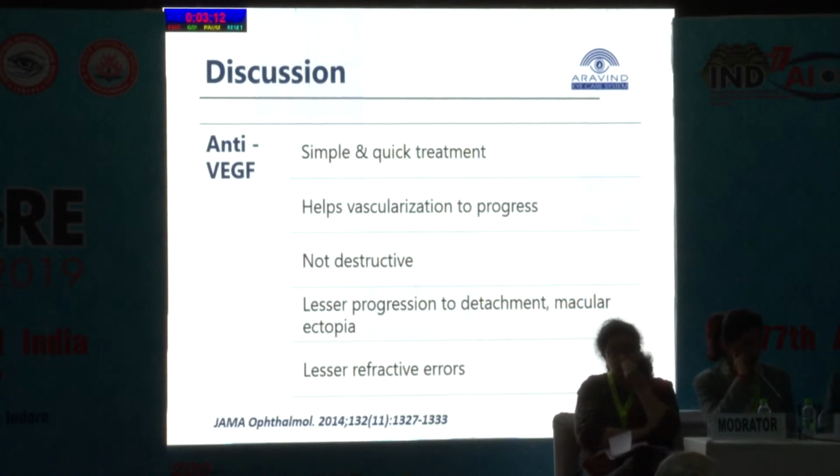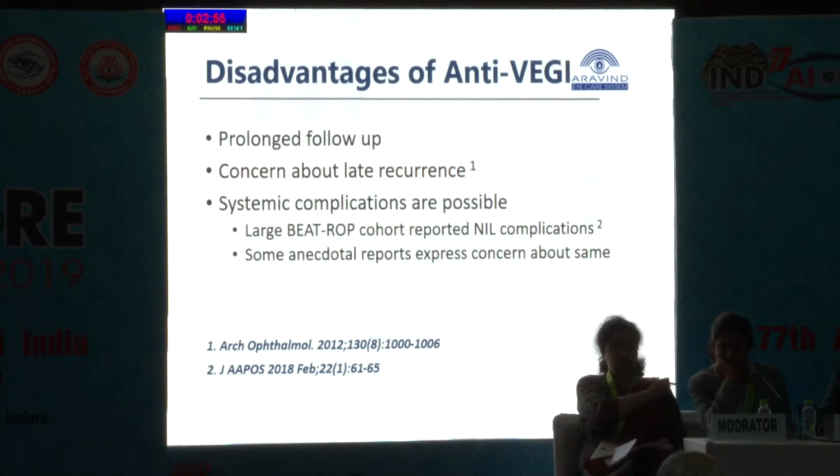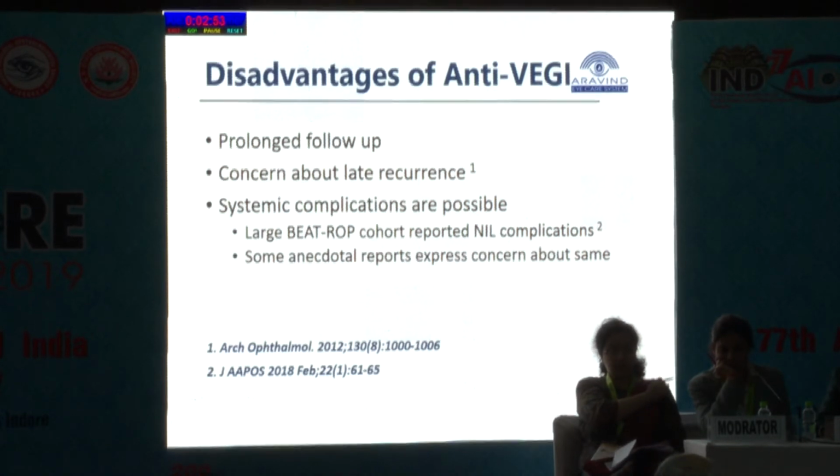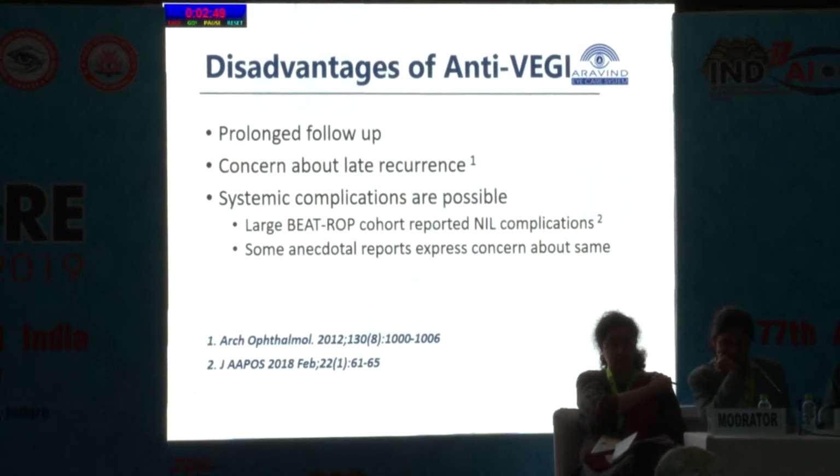Coming to the discussion, anti-VEGFs are a simple and quick treatment as compared to lasers for ROP, and they help vascularization progress to the periphery and are non-destructive. There's lesser progression to detachment, macular ectopia, and also a lesser occurrence of refractive errors. The disadvantages mainly are the need for prolonged follow-up and concerns about late recurrence, which can be as late as 55 to 60 weeks post-menstrual age.